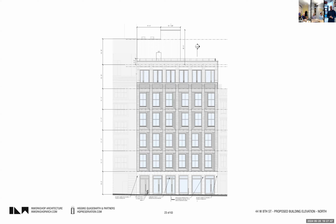I do not think that size brick is going to be found in that historic district, and therefore the Commission would have trouble with that choice. Yeah, it's interesting. I had a lot of brick there. Yes.